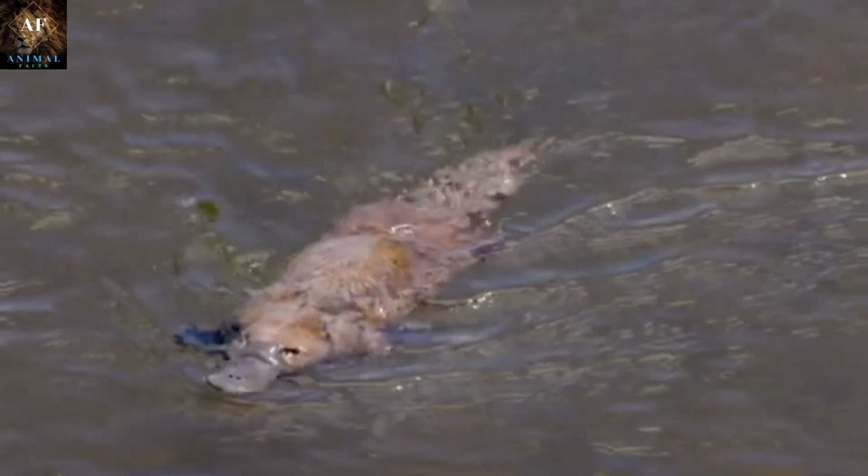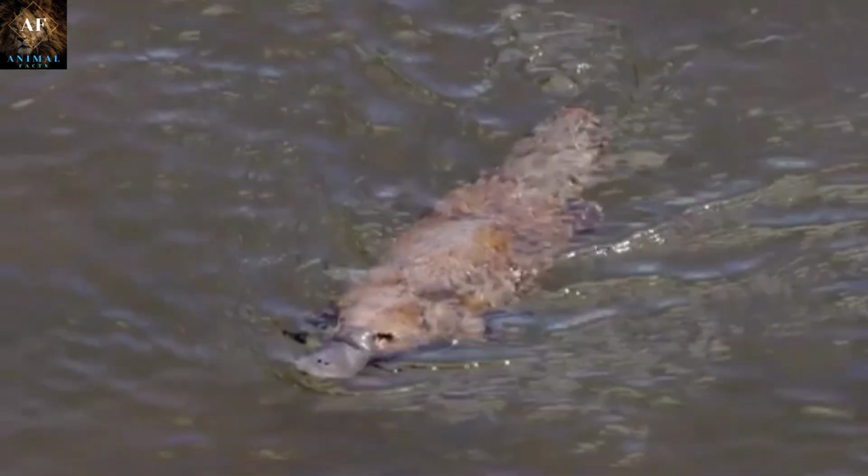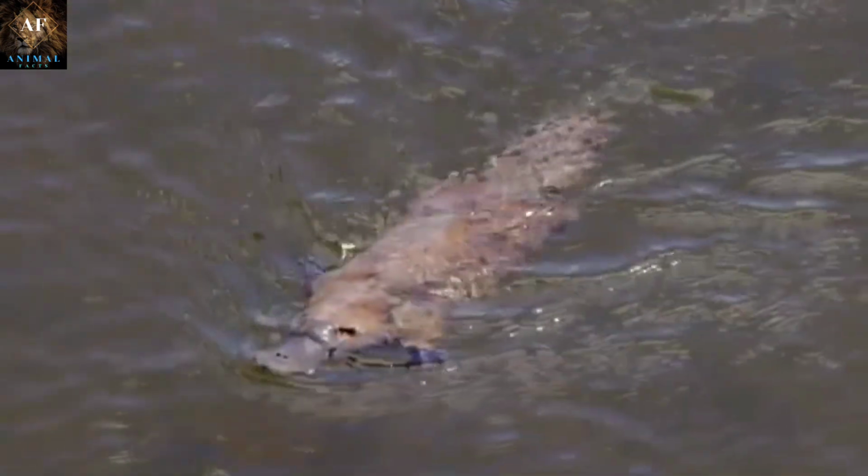They can close their nostrils and ears to prevent water from entering while swimming underwater. On their webbed feet, platypuses have sharp claws that are useful for digging burrows on land. Platypuses have excellent sensory adaptations for detecting prey, including a highly sensitive bill that can detect electric fields produced by the movements of prey. The webbing on their feet is retractable, allowing them to expose sharp claws for digging on land.